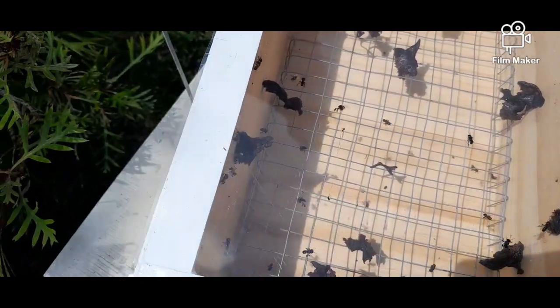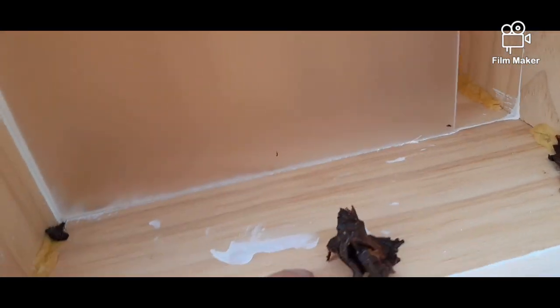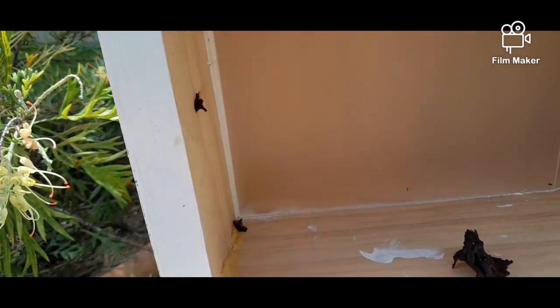So I'll just pause this again for a sec. So yeah, so this is the other section. So I don't know if you can see in there, it's a bit dark, but I'll just put some of the propolis and wax here and here, and there's bits up here and in the corners.